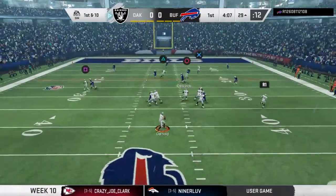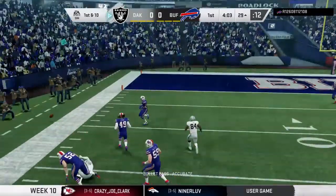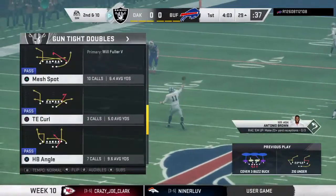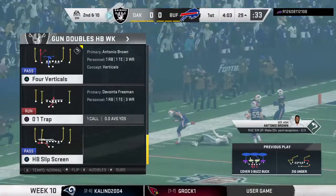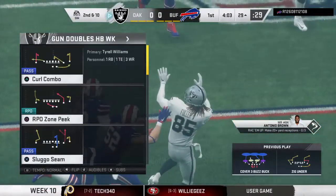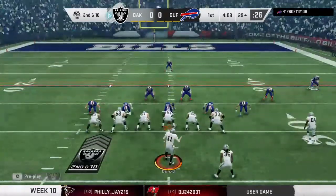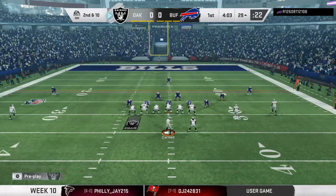On 1st and 10, Darnold. And this will be incomplete. Physical play on the football there, and it's 2nd down. It is tough to complete passes against zone defenses. The windows that you see open, they shrink pretty rapidly. How about being able to hit a moving target against a zone before the next guy can get there and make a play on the ball? Not easy for any quarterback, no matter the situation, and there the defense won the battle.